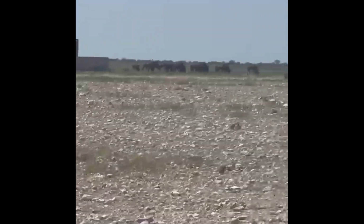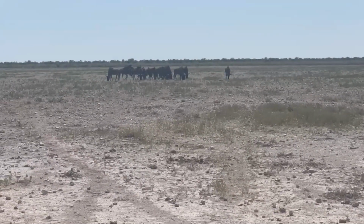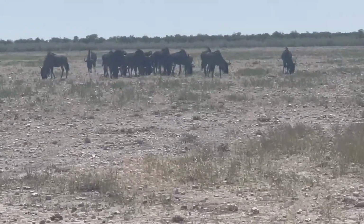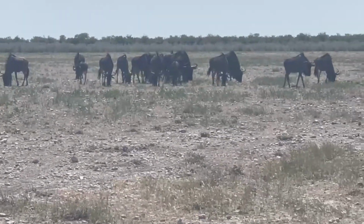Approaching Kempsbokvlakte, we encountered a herd of wildebeest slowly grazing from one side of the road to the other. They crossed the road. So satisfying just to sit there and watch these majestic animals up close.